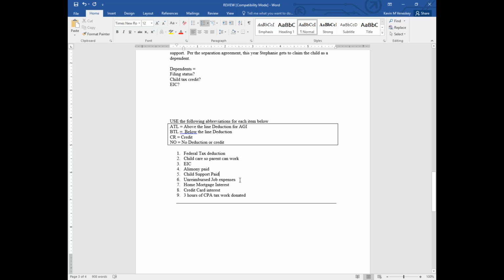Unreimbursed job expenses, this is no longer allowed. No deduction or credit. This used to be an itemized deduction, but it is no longer for the years 2018 and beyond. Home mortgage interest, yes, this is a below the line deduction. This is an itemized deduction on Schedule A. Credit card interest, nope, can't deduct that anywhere. 3 hours of CPA tax work that we donated our time. And the answer is no, cannot deduct time as a charity contribution.